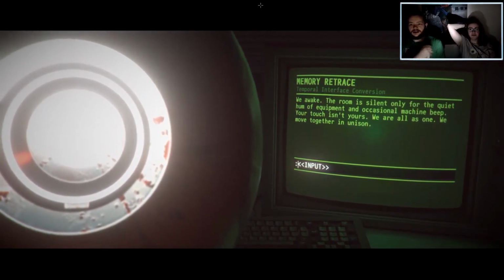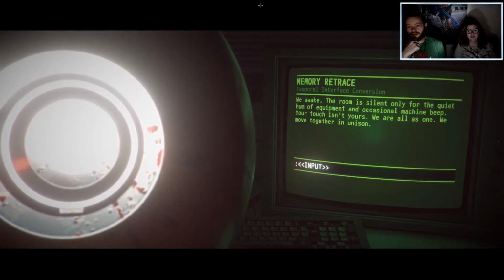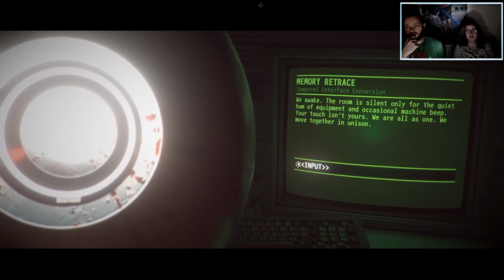You wake. The room is silent for a moment, a hum of a button, and an occasional beam. We're all as one. We move together in.